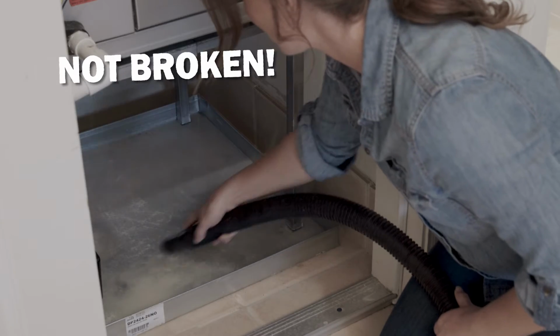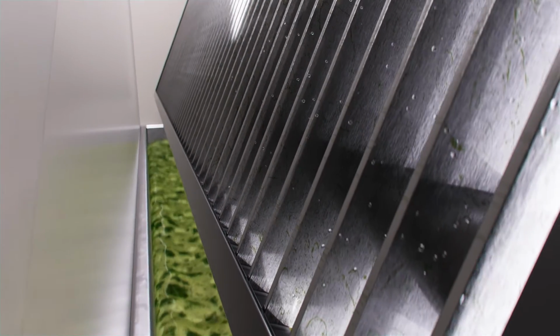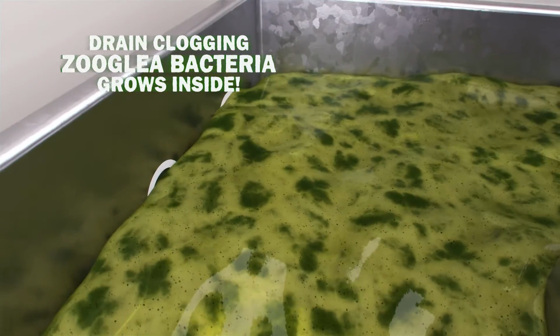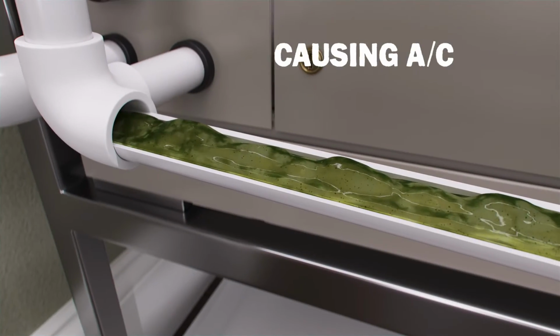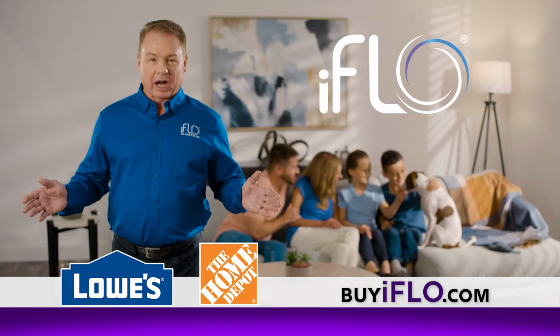Look, it's not that your AC is broken, it's that your drain line is clogged. Here's why. A thick, slimy, sticky bacteria called Zuglia lives, grows, and sticks inside your drain pan and drain line, clogging it up and causing your AC to shut down. But don't worry. That's why I invented iFLO.